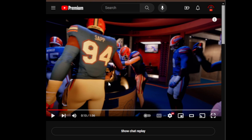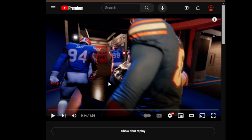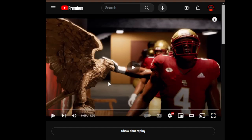The next thing we see is Florida Gators rubbing the head, patting the head, whatever you want to call it. They're in their locker room at the University of Florida at Ben Hill Griffin Stadium. And yeah, seeing that, like you do on TV. And then also Florida representing their Jordan brand here on the uniform as well. And then the doors, I think it says here, yeah, only what?